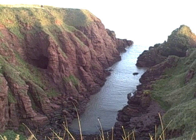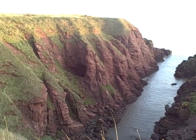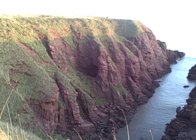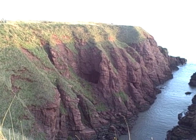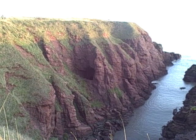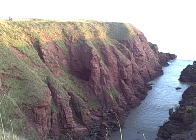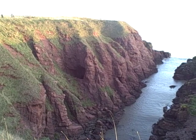That's looking along the length of Dickman's Den out towards the sea. And here's the cave there. It's called the Piper's Cave. You can actually walk down there also. A wee bit dangerous, but you can walk down and into the cave. It's reputed that a piper went in there some years ago and never came out again. And it's said that when you're in there at certain conditions you can hear the pipe still playing. So that's Dickman's Den and the Piper's Cave.